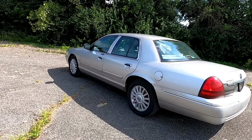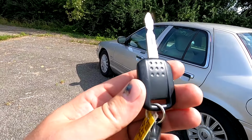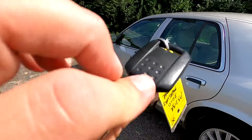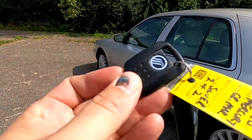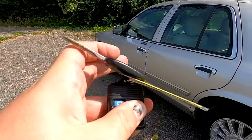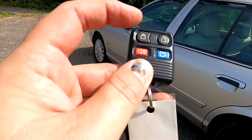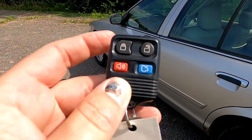All right, before we get inside, let's take a look and see what we got for keys. As far as keys are concerned, we do have the typical Ford, Lincoln, Mercury dual-bladed key. It does have the black key head with the 9 dots on the front and back. And of course, being a Mercury, we have the Mercury logo on this key. And it does have remote keyless entry. And the remote transmitter is a very simple Ford unit. You have lock, unlock, the panic button, and our trunk release.